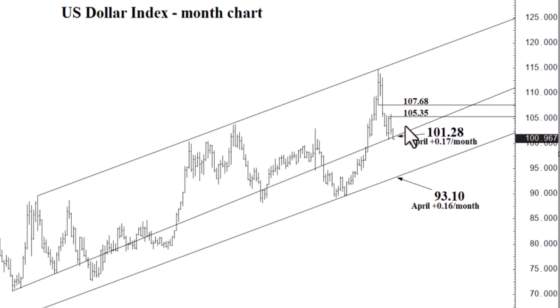This is a monthly chart, by the way, and this is the index itself. This is not the U.S. dollar index futures. This is the index itself. So these numbers, the 105.35, will not change. It is the index itself.